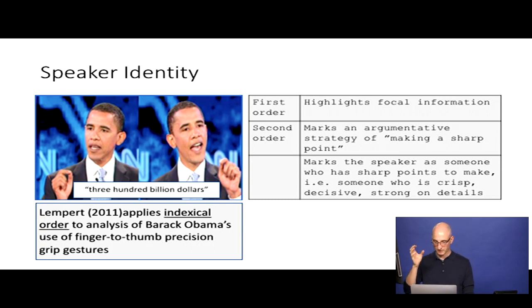Lempert notes that this, in the first order of indexicality, merely indexes that the speaker is highlighting focal information. He then argues that in political debate it has taken on an extra second-order indexical meaning, namely that it marks an argumentative strategy which is known as making a sharp point, and in turn this discursively marks the speaker as someone who has sharp points to make and therefore is an individual who is crisp, decisive, strong on details, and so forth.